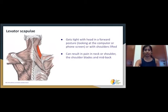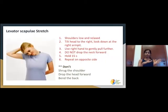To stretch this muscle is similar to the first stretch with a slight alteration. So again, for all these neck and shoulder stretches, you want to make sure the shoulders are low and relaxed. So you're going to keep the shoulders low. We're going to bring the right hand behind. So right hand touching the left palm, keeping that shoulder low and relaxed. We're going to tilt like the previous stretch.